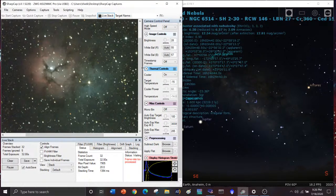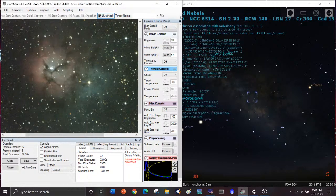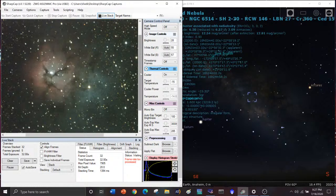Camera's cooled. Well, that's a nice image. Pretty similar to the one from the last Star Party. Did we look at the Trifid in the last one? Well, after the Star Party, when it got larger, more above the horizon. Yeah, it's higher.